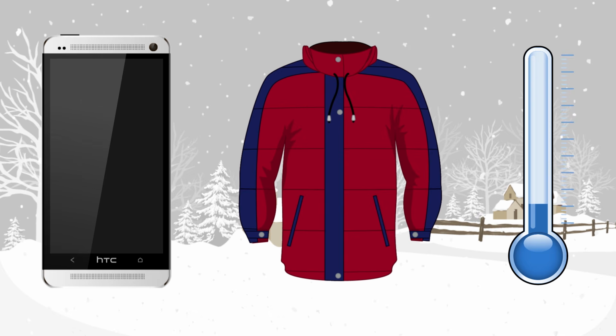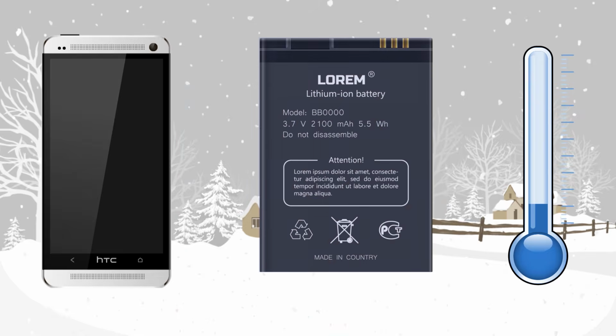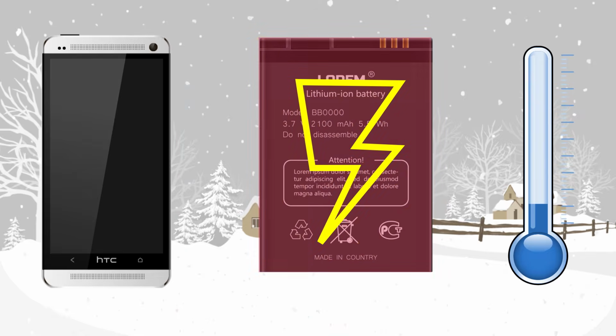So, if possible, carry the phone in an inner pocket of your coat or an outer pocket, but encased in a protective covering. Low temperatures are harmful to the battery because it needs more power to keep itself warm enough to function. That's why you may have noticed that batteries get drained much faster in cold weather.